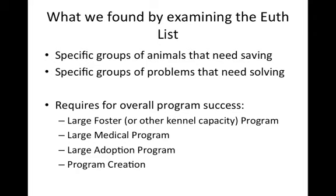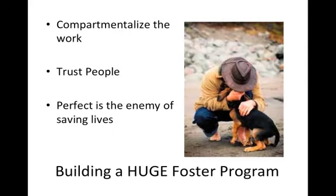So what we found by looking at the euthanasia list, we had no idea going in. This was just a concept. Let's save the animals on the euthanasia list. How bad can it be? And what we found is that there's specific groups of animals that need help, and then there's specific groups of problems. And there's obviously a connection between those. We found over time that we needed a massive foster program, a very large medical program, a large adoption program, and then programs that didn't exist in our city needed to be created. Again, compartmentalize the work, trust people, and don't be perfect.